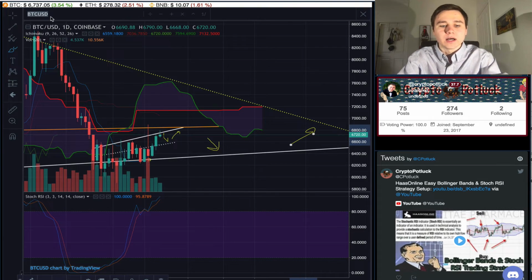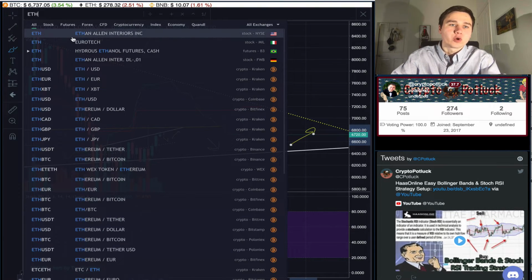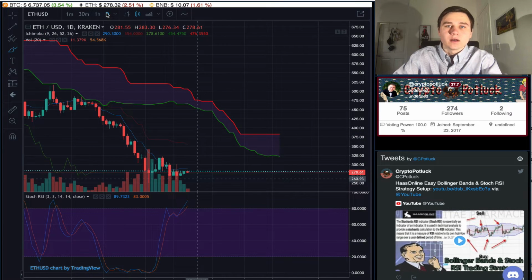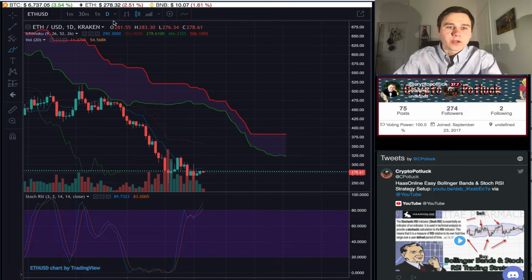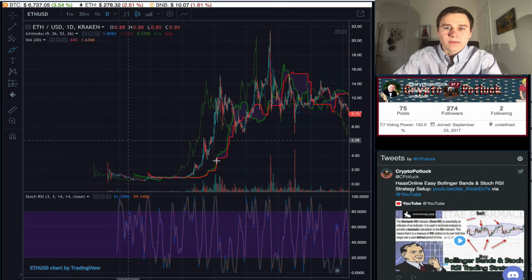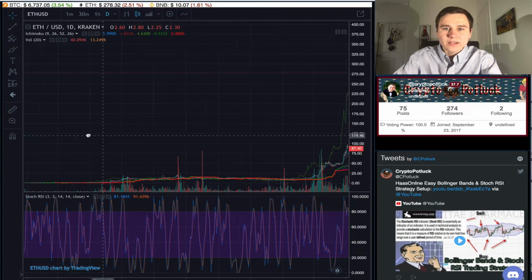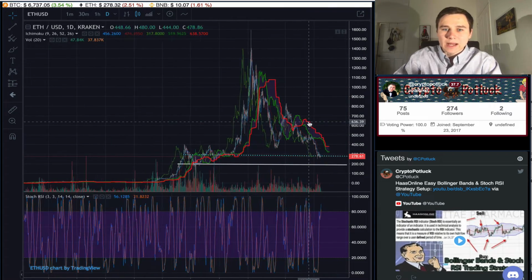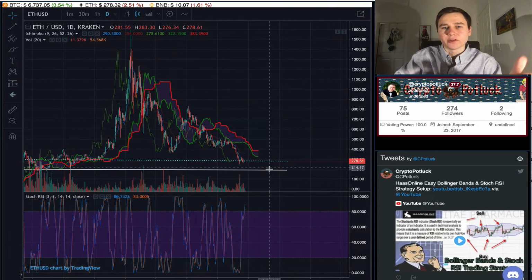So let's dive into some other coins. We have to, of course, go into Ethereum, because Ethereum is one of the main coins that you should always just have a general idea of what's going on. As far as Ethereum is concerned, it's weak. It's really weak. And if we go into the 1 day, and if I can zoom out, we can see how weak this is. So I don't see Ethereum really recovering at these levels. I do think that we are going to get another fall down.